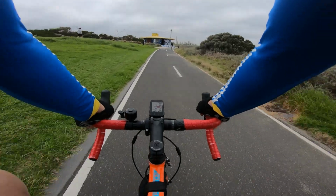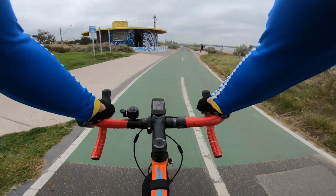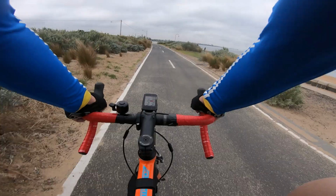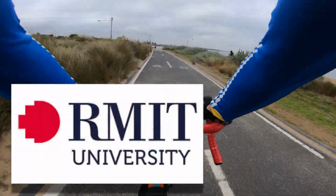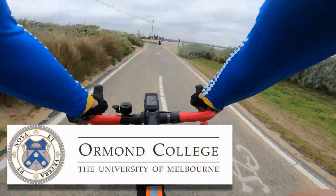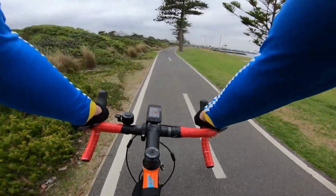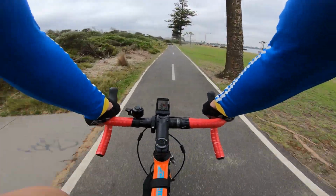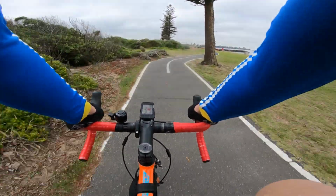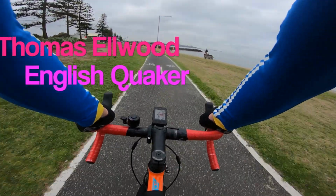He was the father of Francis Ormond Jr. Francis Ormond Jr. is a famous philanthropist who has a strong interest in education. He was notable being one of the founders of today RMIT, Royal Melbourne Institute of Technology, as well as Ormond College, a residential college of University of Melbourne. So on my right hand side, this is one of the famous beach in the area, Elwood Beach. So regarding this suburb of Elwood, Elwood was also named by Lieutenant Governor Charles Latrobe after Thomas Elwood, a famous English quarter.